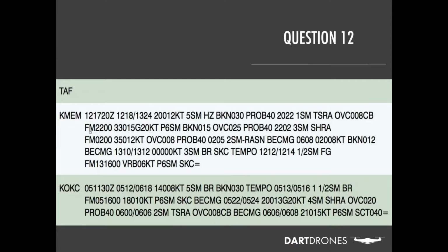So when you see the FM, you just read that as from. If you see becoming, you read it just like that, becoming. And if you ever see tempo, then you'll read it the same way. There's going to be a temporary fluctuation, which is an example of that right down here.